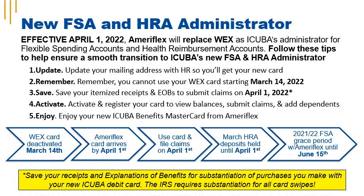As a reminder, saving your receipts and your explanation of benefits for substantiation is required by the IRS. Every purchase that you make with your Icuba debit card requires substantiation.